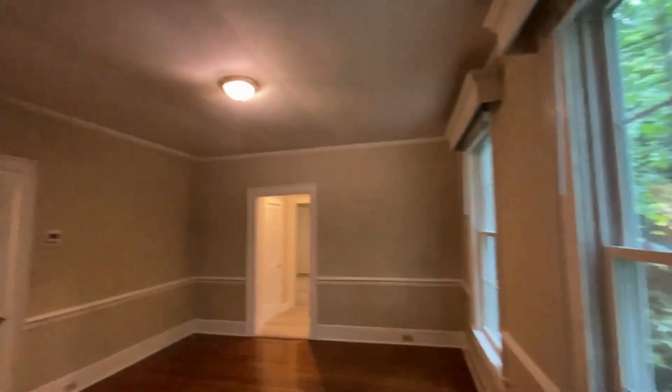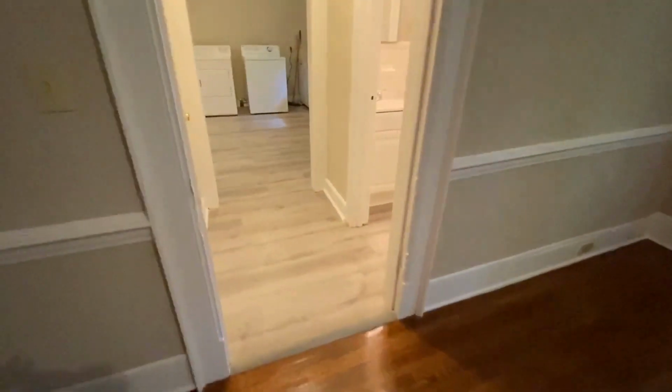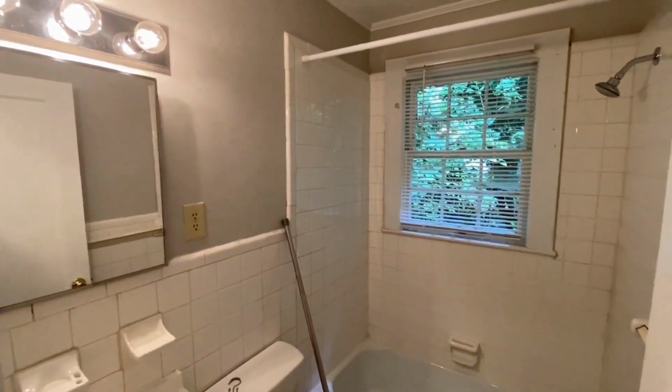And here is a dining room area. Pretty big area. A large table would fit in there. Here is a full bathroom, shower tub combination.